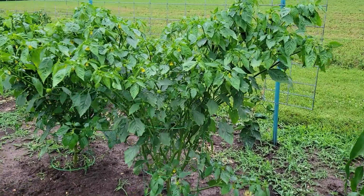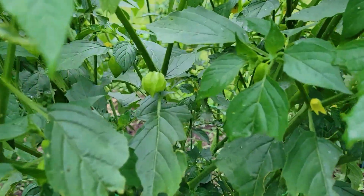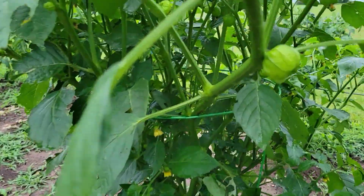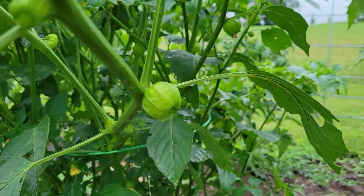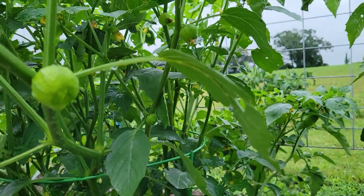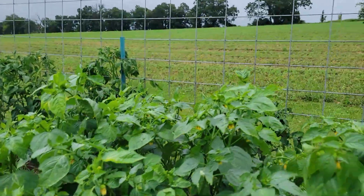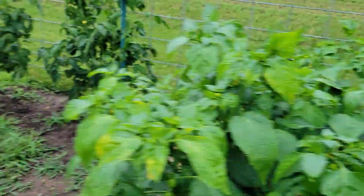But the cool part is this week, I have little tomatillos forming. Look at that, isn't that awesome? Look at how many there are. This is so crazy. I think it's just because I've never grown it.